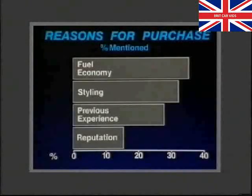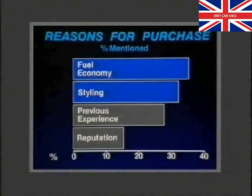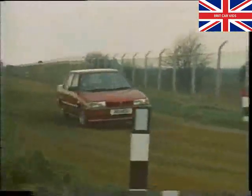In extensive market research surveys, we were anxious to establish what people liked most about their Rover 200. 2 factors stood out above all others: fuel economy and styling. Quite simply, the 200 series benefits from small vehicle economy, yet has the look and feel of a car worthy of carrying the prestigious Rover badge.